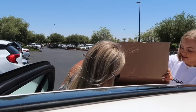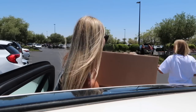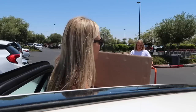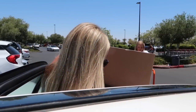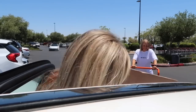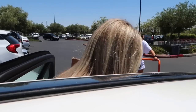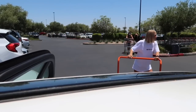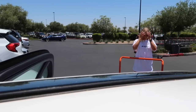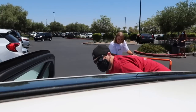Ready? Yeah. I'm gonna lose the cart. That's what I wanted you to hold on to. Push on the cart. What do you mean push? Push, push. I'm pushing. I'm not doing anything. Push on the cart. Okay, so now, Haley, what I want you to do is pull the cart away. Oh, thank you. There you go.